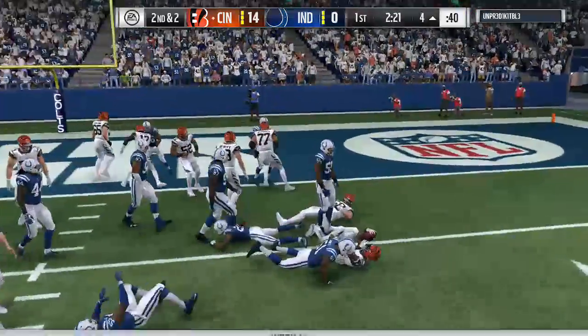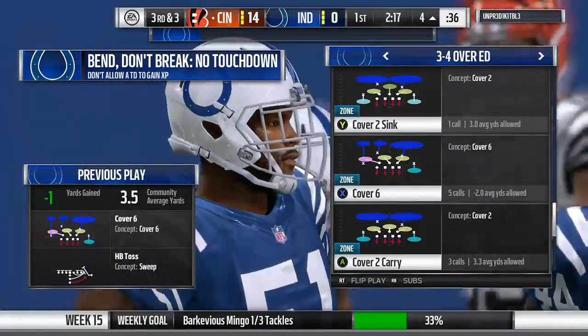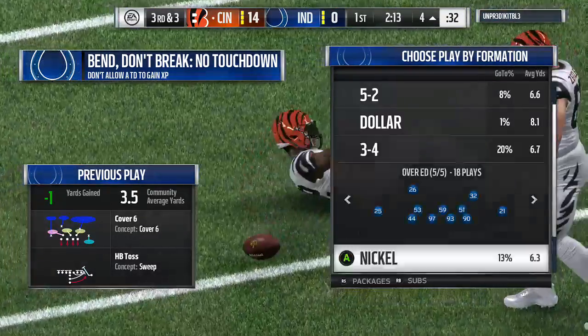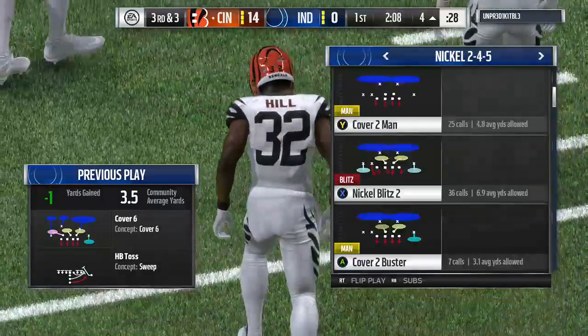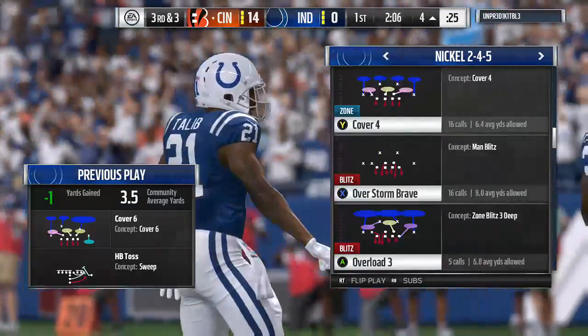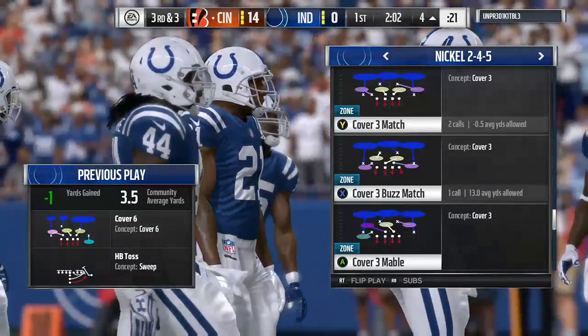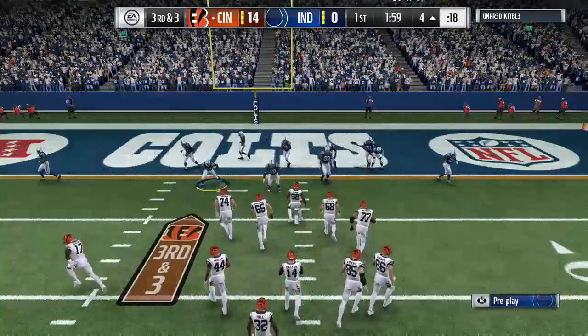They'll run it with Hill. And this one will wind up with him losing yardage back to the 4-yard line. And they'll lose a yard that time, and that's going to lead to a 3rd down. Line of scrimmage at the 4. Here's 3rd and goal.